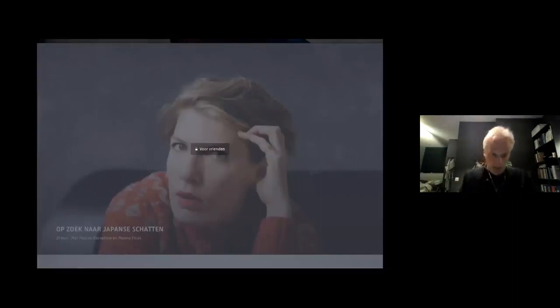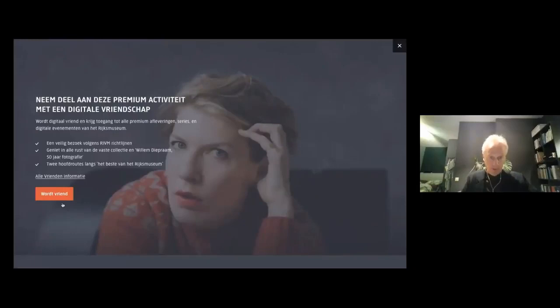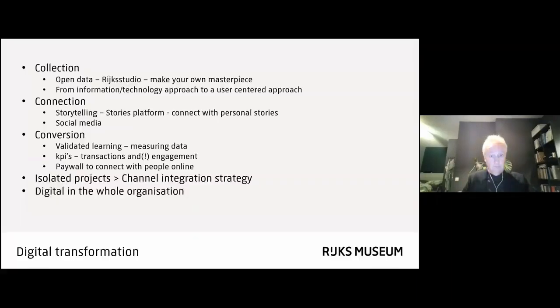What we are also doing is building a paywall for our members. On our stories platform, it's a bit of a mix between transaction and Inspire. We have some content, some story series that are only for our members, for our friends, and we make a real paywall for this. I think that's also a new thing that's coming up in the cultural world. If you click on a story like this, you are invited to become a friend to see it. That's a new thing in our digital strategy.